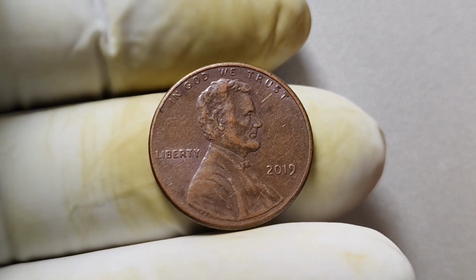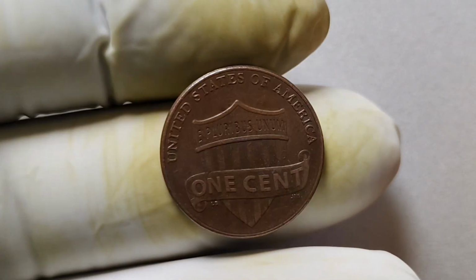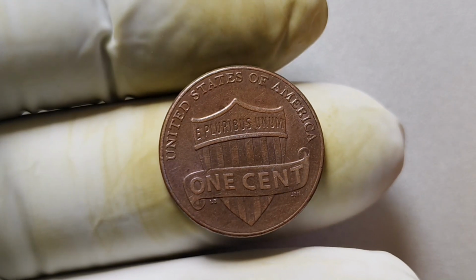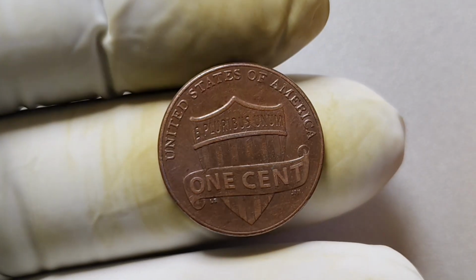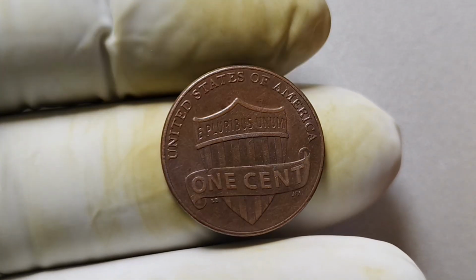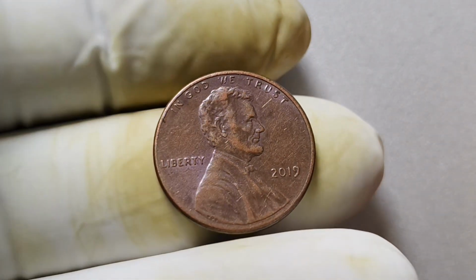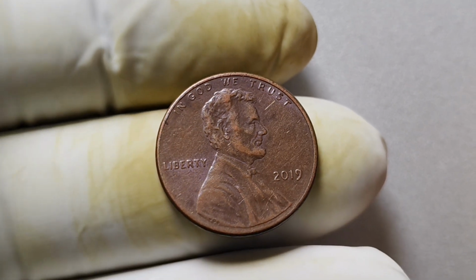First off, let's clear up what a no-mint mark penny is. So you're looking at your change and you see a shiny 2019 penny and you're thinking, cool, old Abe looks good this year, but then you notice something. There's no little letter under the date. Normally you'd see a D for Denver or an S for San Francisco, but here, not a zip, zilch, and that's where the fun begins. Now, just because it doesn't have a mint mark doesn't automatically make it worth millions.